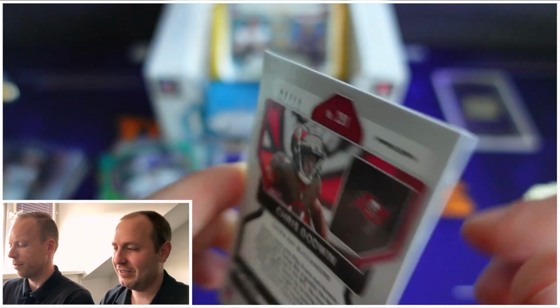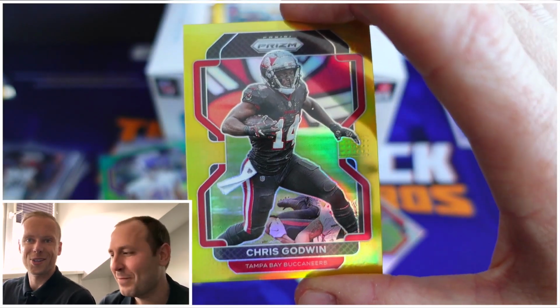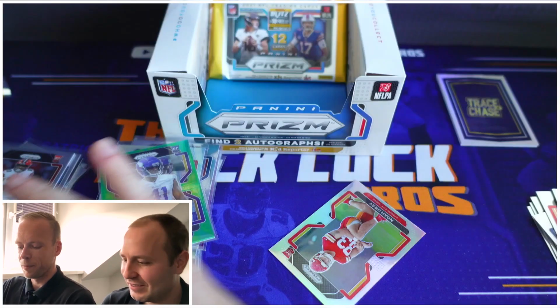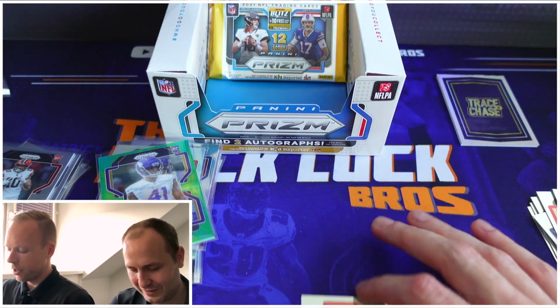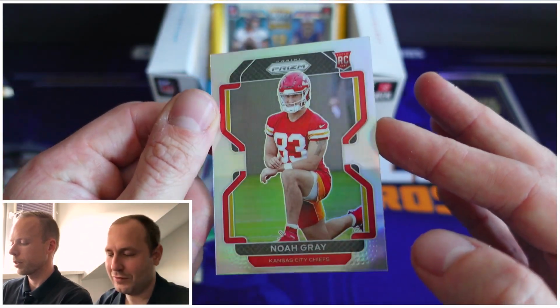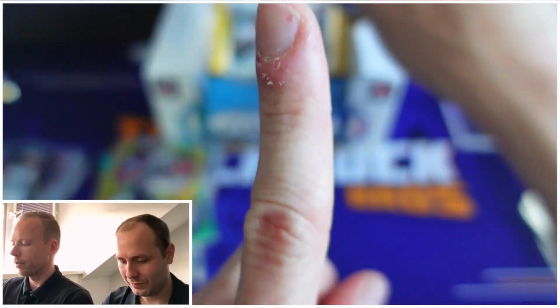It is out of 10, of course. It's a gold. I mean, it's an awesome looking card, man. It's an awesome looking card, but not a rookie. No. We're always on the hunt for rookies, and Noah Gray, okay, that's silver. A silver rookie at the very least. All right. One auto left.